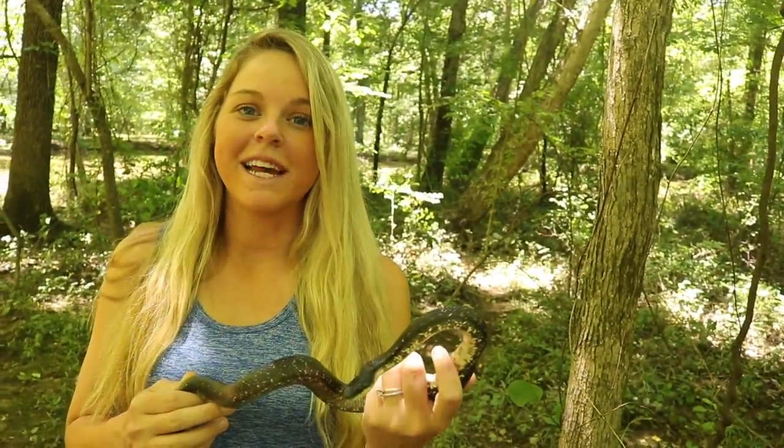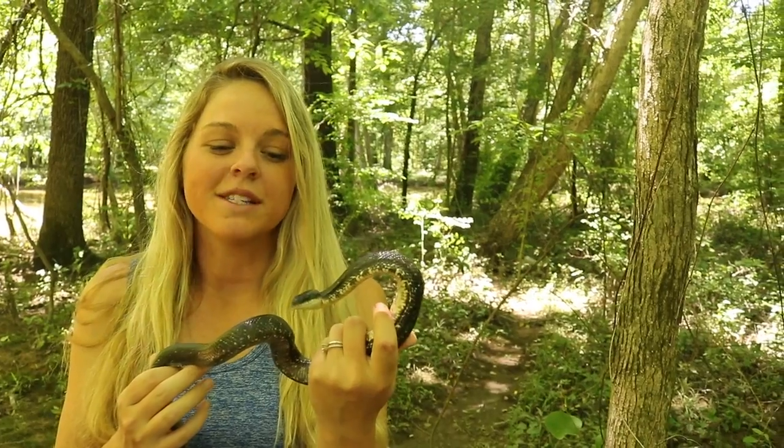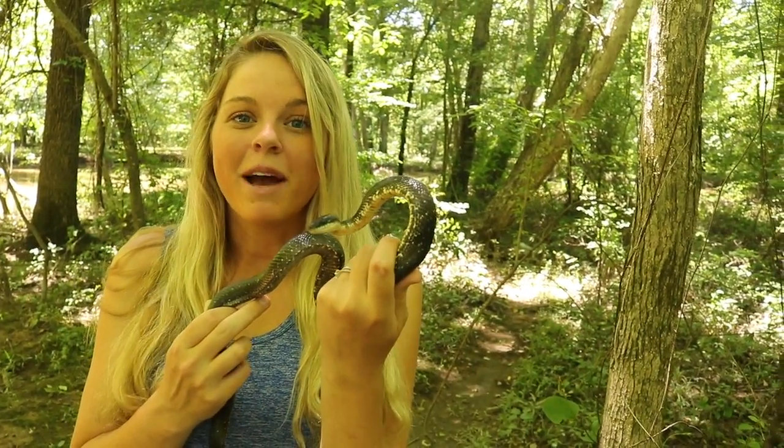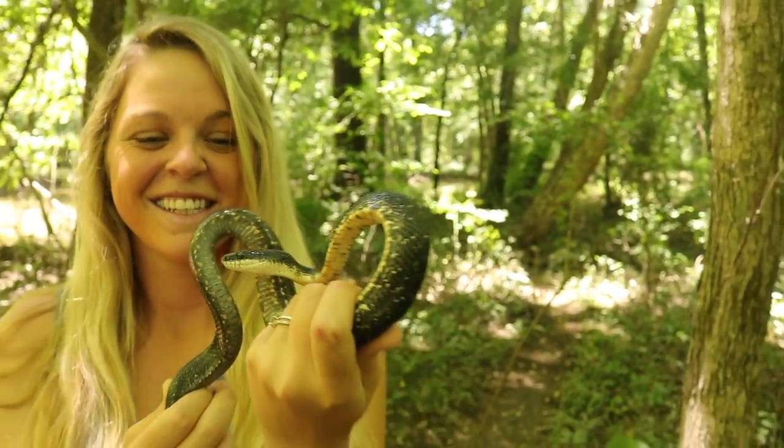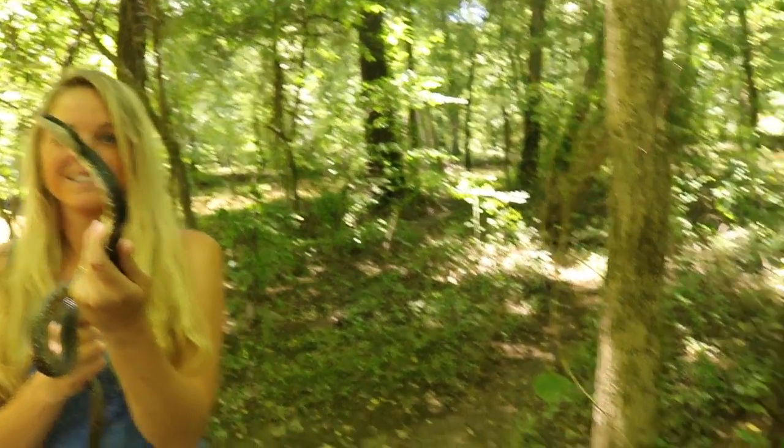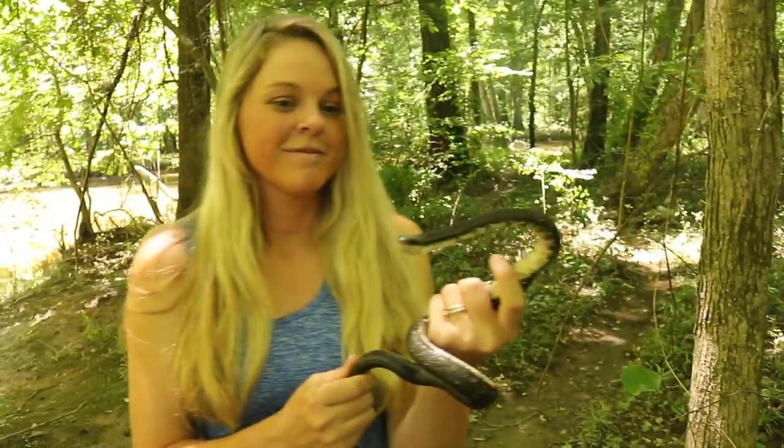So we decided to bring the snake out in the woods next to this creek. We feel like it's the safest place for it, because if it was to travel into somebody else's yard, they might not appreciate it as much as we do. So we're gonna send you back, buddy. It's nice, lush woods, wooded creek back here, really swampy area. It's a nice log right here, so I think it was the best place to put him on this log and just see where he goes.